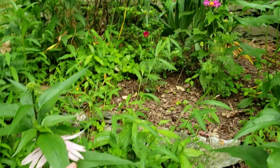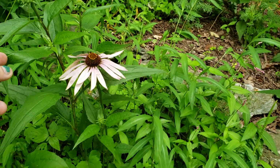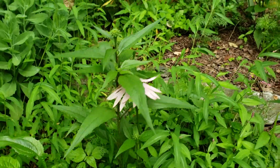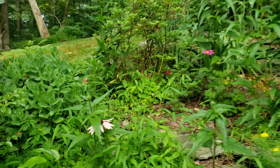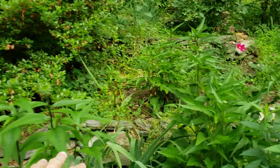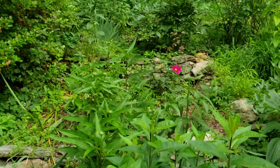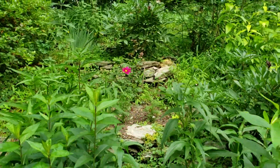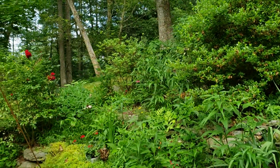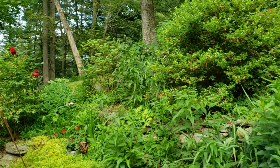And look at this, one of our coneflowers has opened. I didn't even notice that. So that is an echinacea, or coneflower, purple coneflower. And that is opening up. That's what all these are. These are all echinacea of varying sorts. And I don't see any other ones, but that is definitely one of our purple coneflowers opening up.